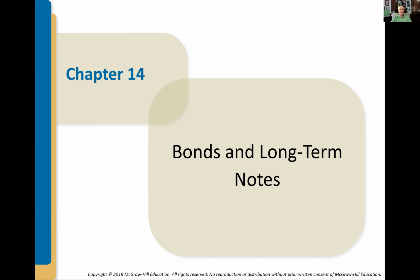So bonds and long-term notes. We're in the long-term portion of the liabilities here, and these are things that are going to be due in greater than 1 year. Unlike notes payable, which could have been greater than 1 year, 18 months or 24 months, bonds could be long-term bonds, 5, 10, 15, 20-year bonds. The U.S. Treasury sells a 30-year bond. And so they're longer in nature. So there's definitely going to be an interest component.